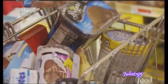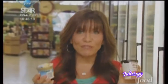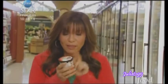Around a large container of ice cream, you may be better off with these single serves. Now these guys, one serving each, but sometimes you find containers at markets that look like one serving that actually have two servings. So what you need to do is flip those labels around and read it carefully. This is my friend.